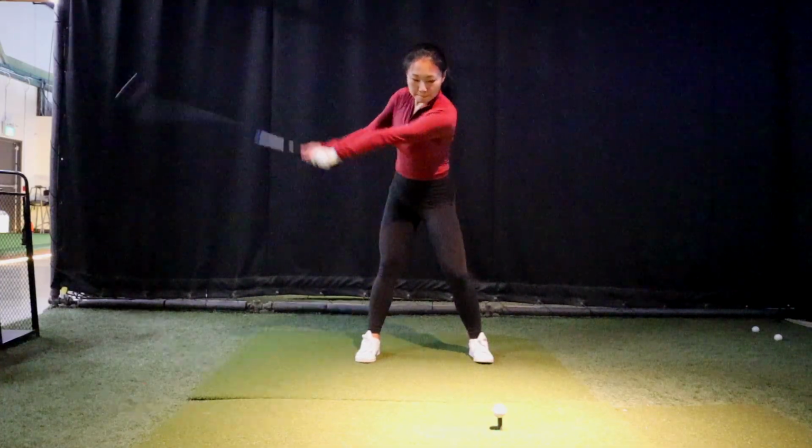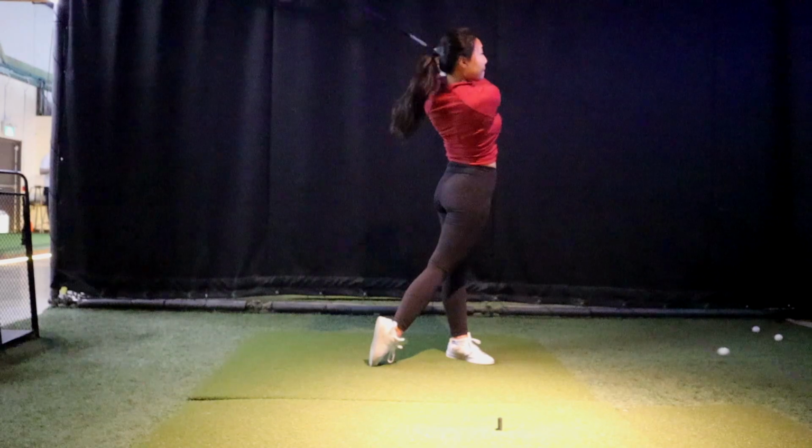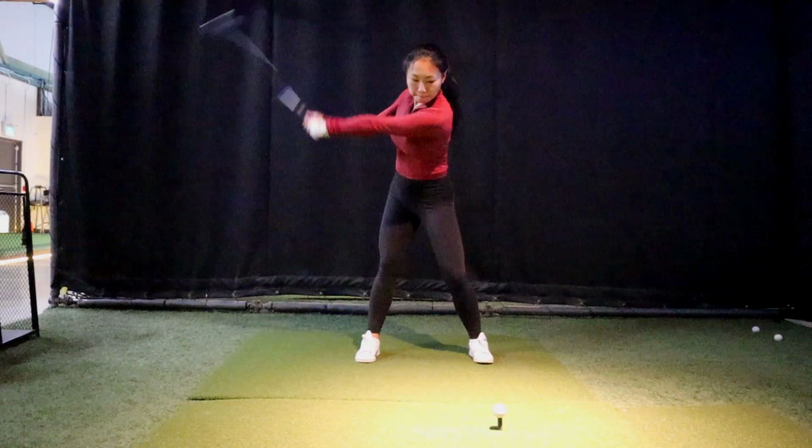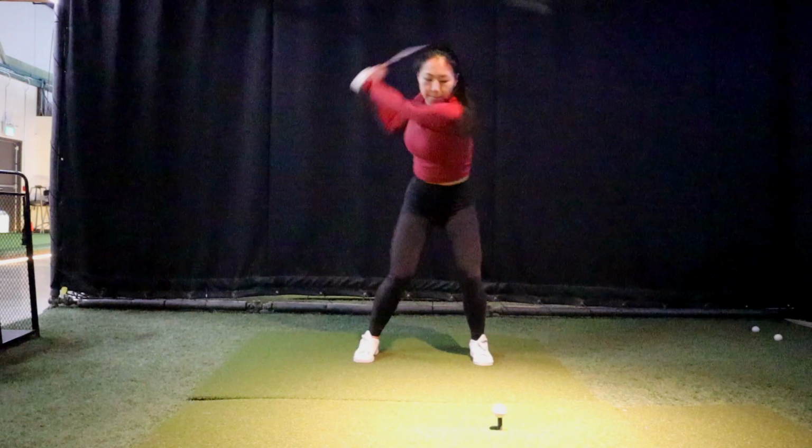One final thing in the Get Technical section is also a statistics thing, is for me to get a positive attack angle on my driver. This is a common mistake across amateurs. It's not a super big deal if you're close to zero or even slightly negative on your attack angle. It's okay. A lot of pros actually play with that.